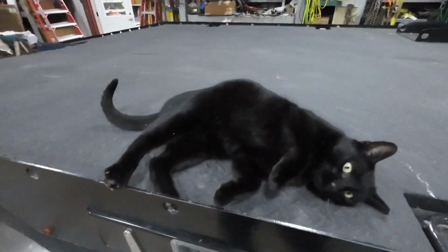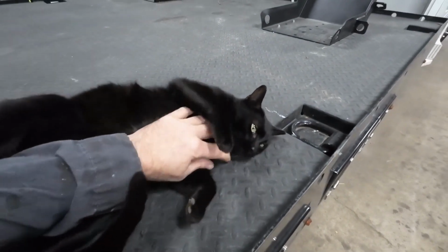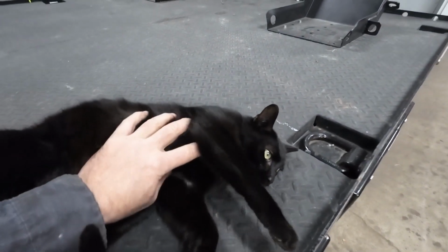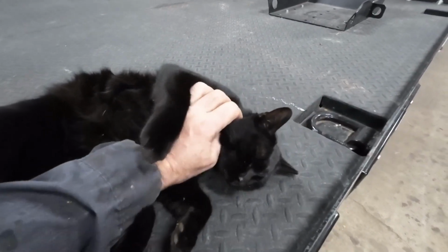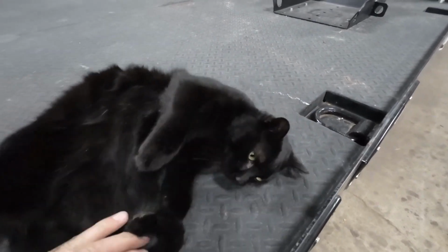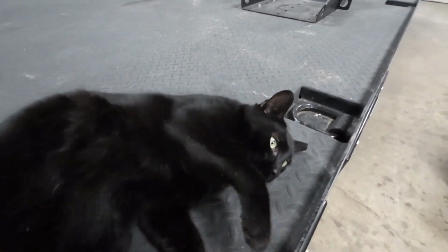I've got my shop helpers out here today, as always, especially in the winter time. Taz and Yeller 1 and Yeller 2. Yes, they just hang around out here and help me out. They're good kittens, and good mousers.